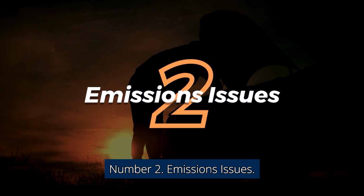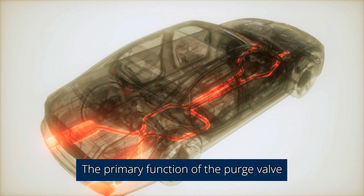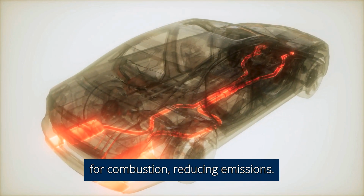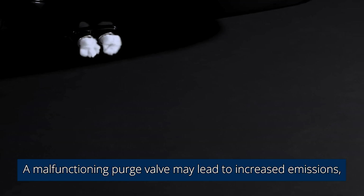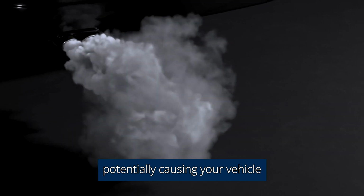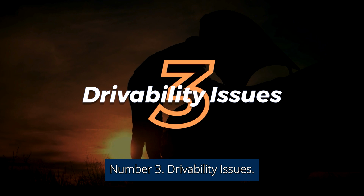Number 2. Emissions issues. The primary function of the purge valve is to control the release of fuel vapors into the engine for combustion, reducing emissions. A malfunctioning purge valve may lead to increased emissions, potentially causing your vehicle to fail emissions tests in areas where they are required.